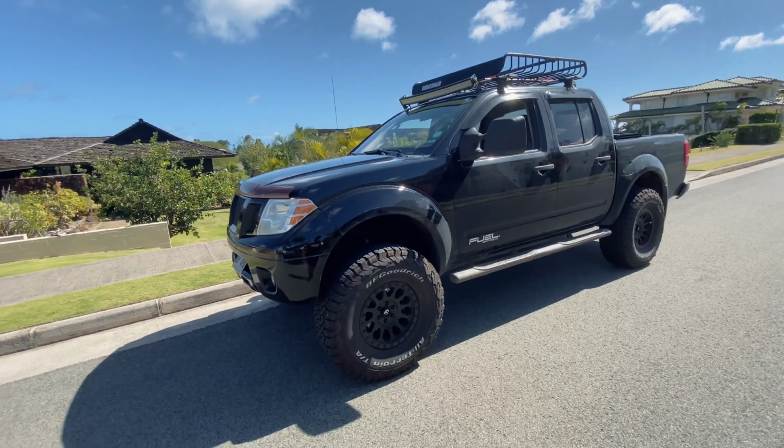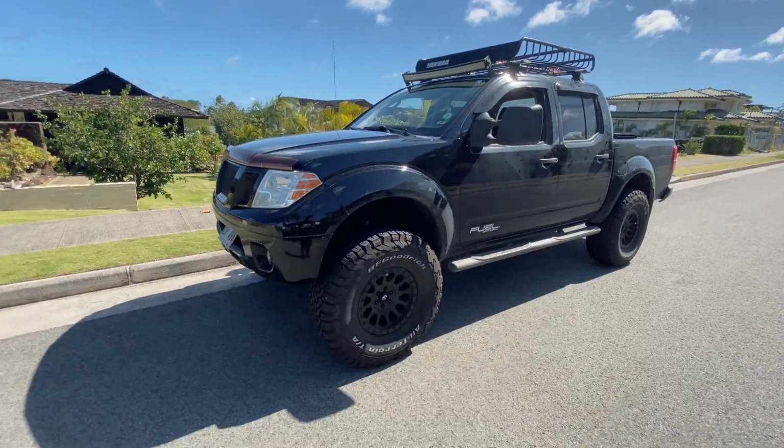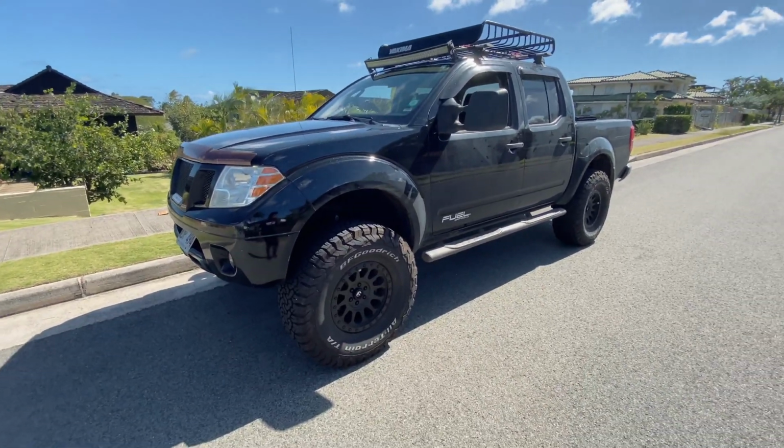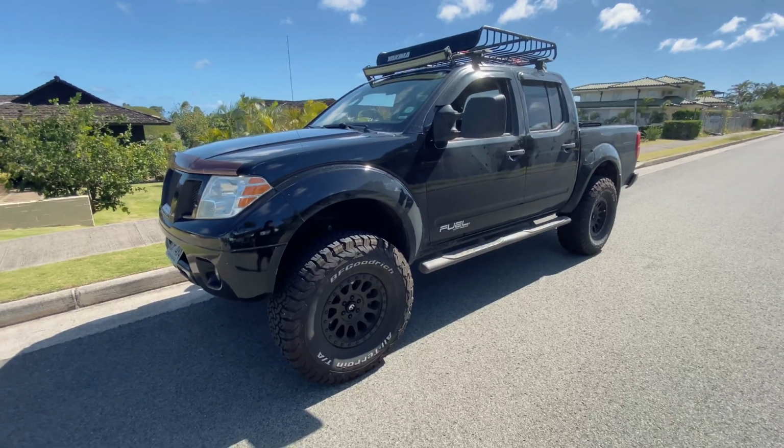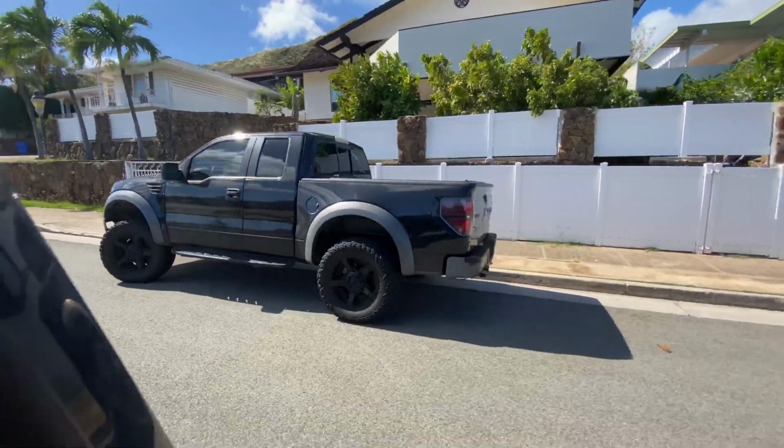I know there's some belief out there that if you have a Toyota, you should be against Nissan and vice versa. I don't believe in that shit at all. If you like trucks, you respect trucks. That's all that matters. All right, except Fords. Fords can go fuck themselves.